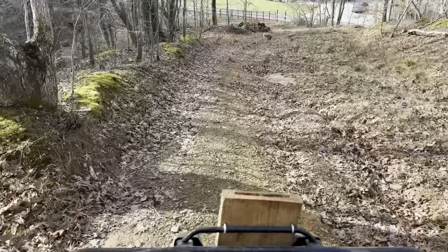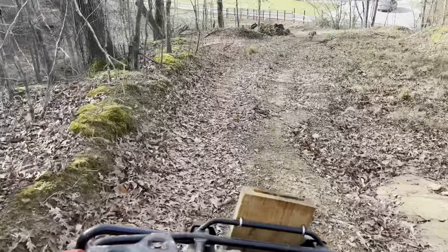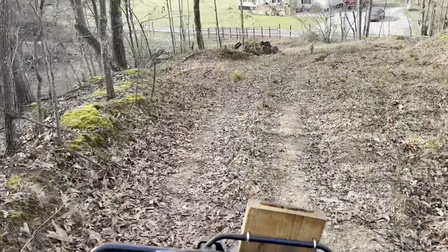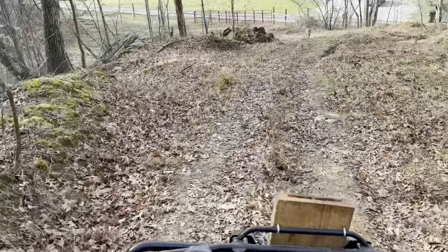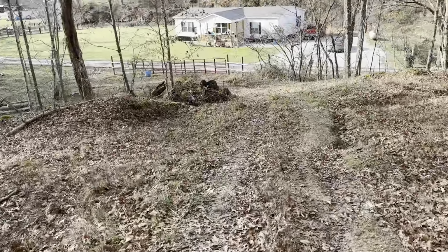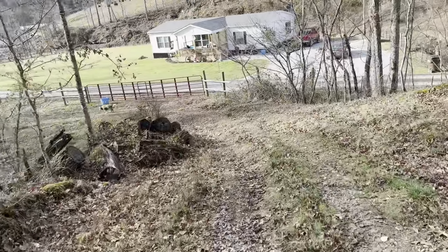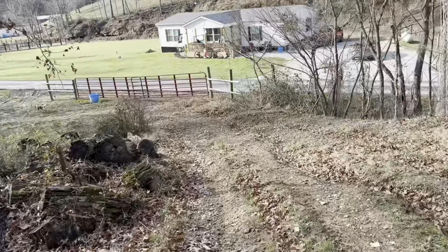The other side, the road is steeper, and the road is not as good, so I don't travel it near as much. I'll show you it down here in a minute. I gotta stop at the house and drop this camera off, get some things, and then I'll head off on the other side.